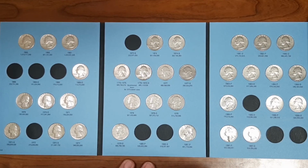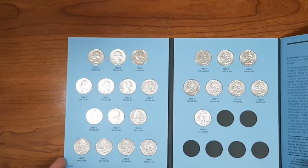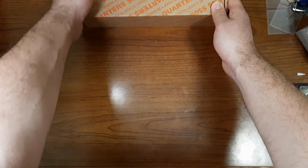I believe I can get that done in this box. I believe number 4 might be done, but I'll show you that real quick as well. And here's a number 4 book. As you can see, this book is completely finished. I'll not need to worry about any of these. Let's not waste any more time.